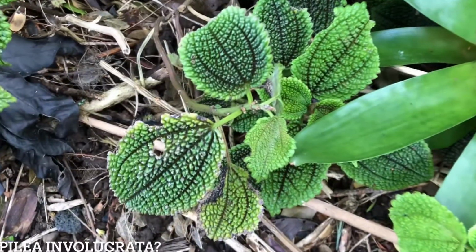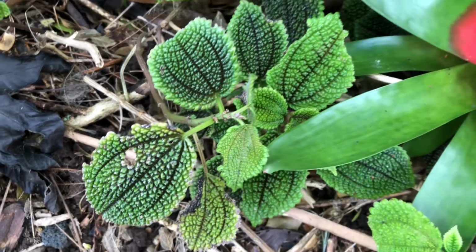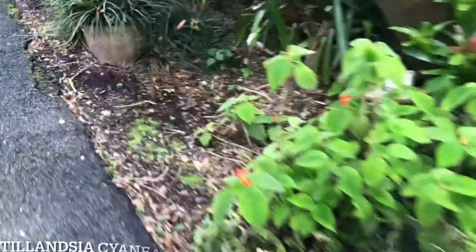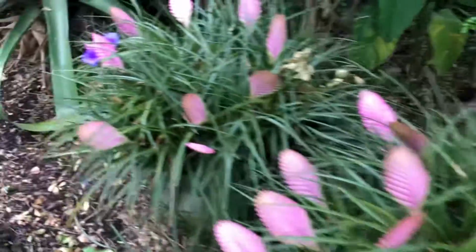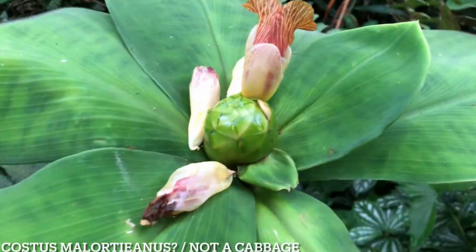Why hello there, it's definitely a Pilea, maybe an involucrata. These pink things look like Tillandsia cyanea. They do look like origami. Yes, a cabbage.